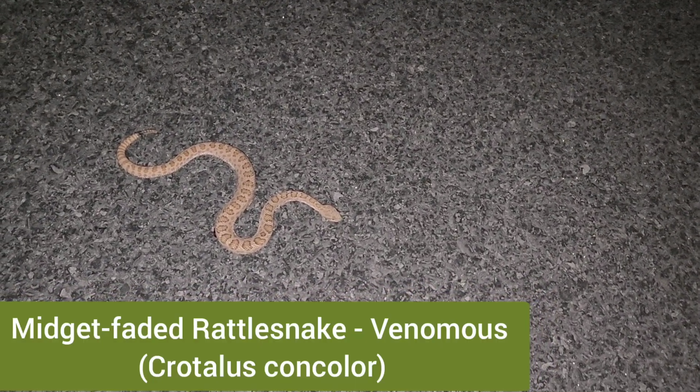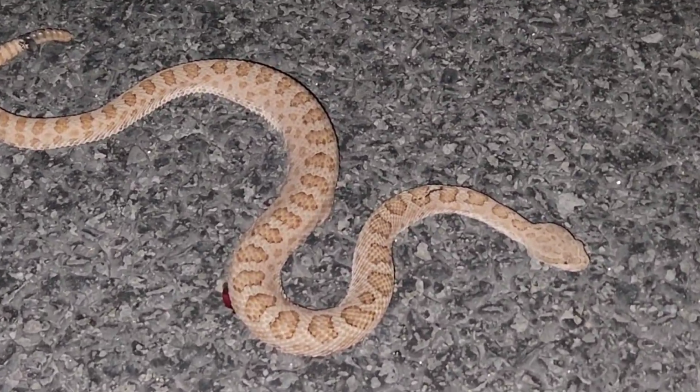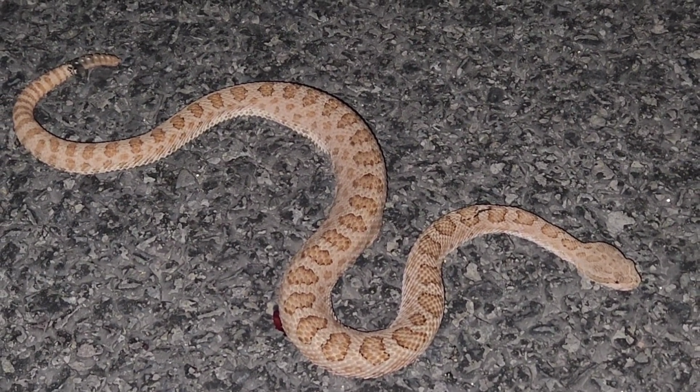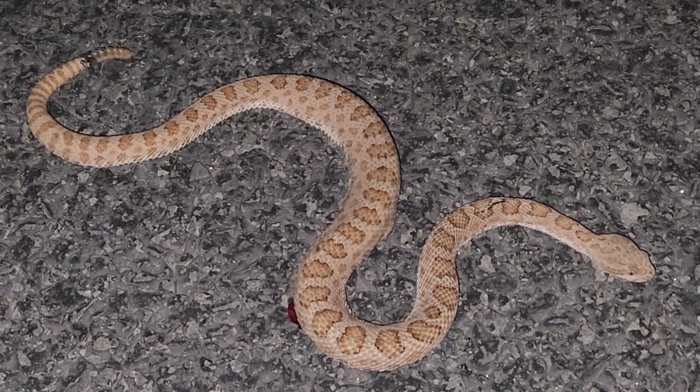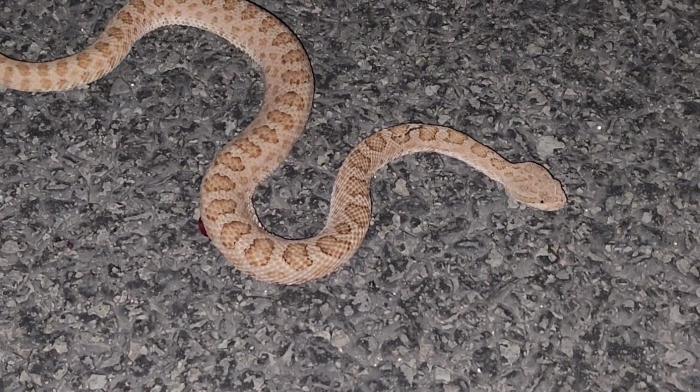So later that night, we were riding back into Utah, and we cruised this midget faded rattlesnake. Kind of a silly name, but it was really cool to see. Definitely a lifer species. This one had unfortunately been clipped by a car. You can see in the midsection where he's bleeding a little bit. He was still alive and alert and everything like that, but I hope he made it. I was able to move him off the road.